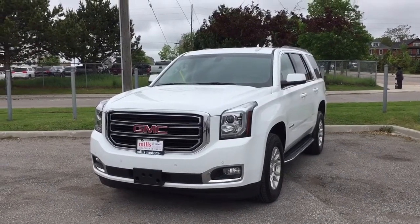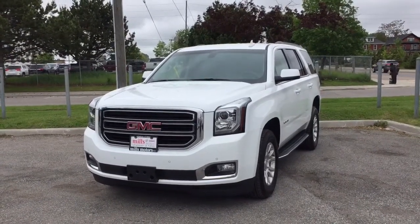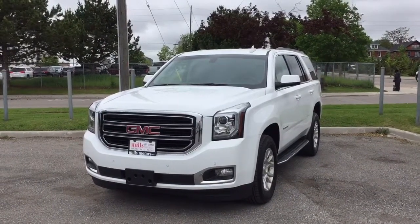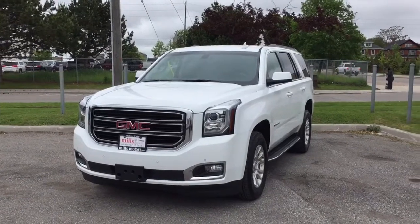Today we're having a look at the 2017 GMC Yukon SLE 4-wheel drive with this very nice white exterior. And under the hood you'll find an 8-cylinder engine with automatic transmission.